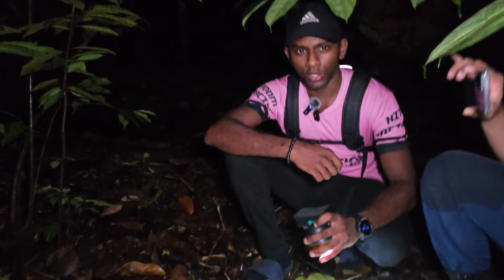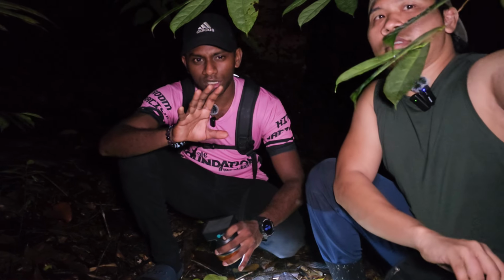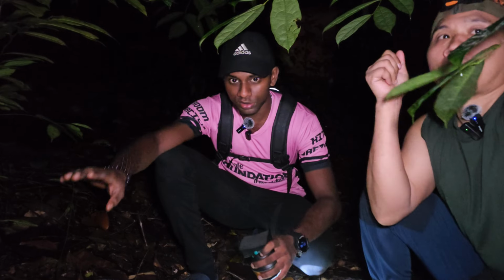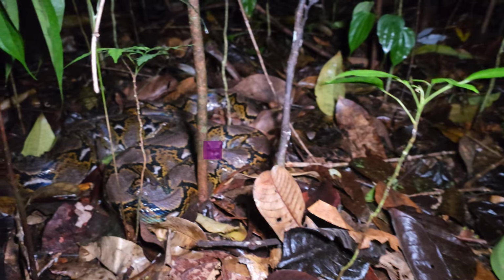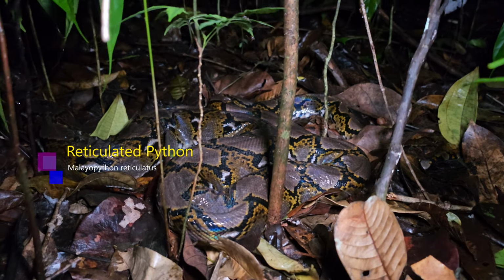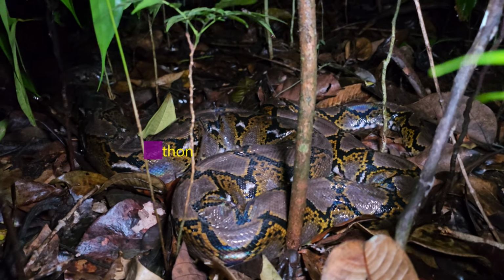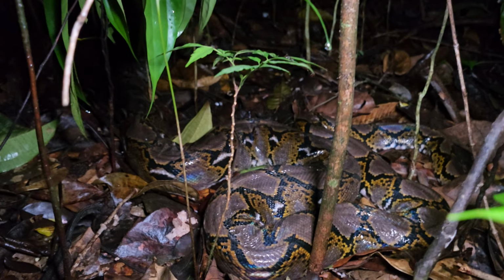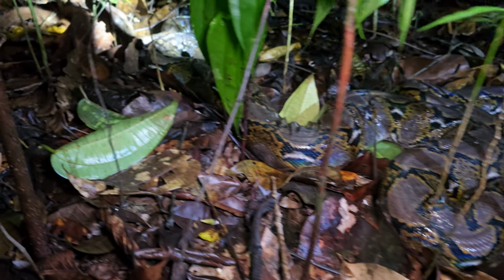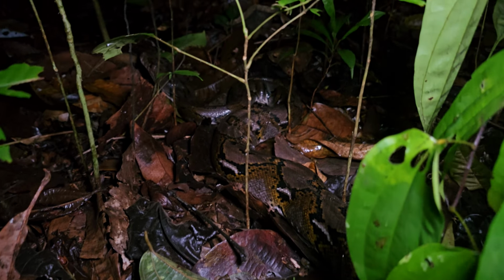Okay, I found another interesting species of snake. The world's longest python, the reticulated python. As for now, this snake, I think he had just taken his meal and he's staying put at one place. And this is a typical characteristic of pythons, where they stay still in one place waiting for their prey to pass by, and then bam, they strike the prey, they coil around until the prey suffocates and dies, and then they swallow their prey whole.